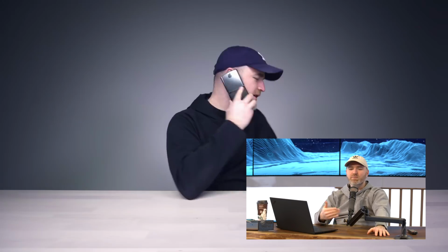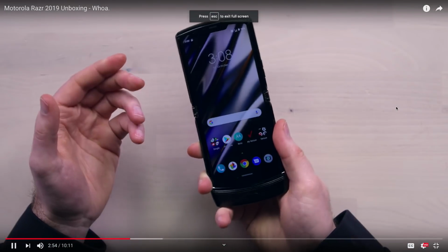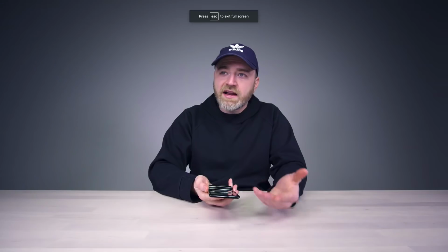Because when it's in its open position, it can't be confused for a tablet form factor. It's absolutely a phone in its native layout. So the Motorola, just to be clear, is going to cost $1,500 and it's going to be a Verizon exclusive. But if it picks up steam, you have to know Samsung could ship this one at half the cost to every carrier on planet Earth, as you would if you were Samsung.